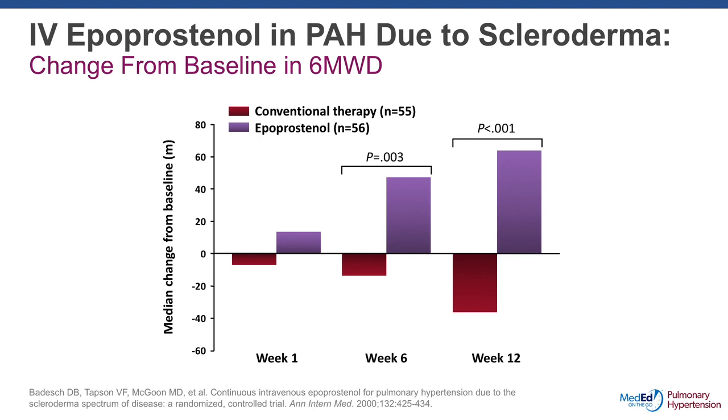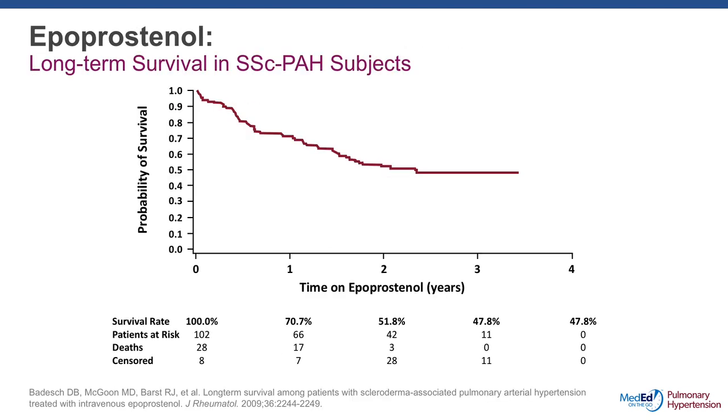The study was not powered to show a survival advantage, and in fact, one was not seen. However, this is the largest study to look at intravenous prostanoid administration versus placebo in the systemic sclerosis PAH cohort. The long-term survival, again, as mentioned in this study, was not significantly improved compared to the conventional therapy arm, but again, the study was not powered for a survival advantage.